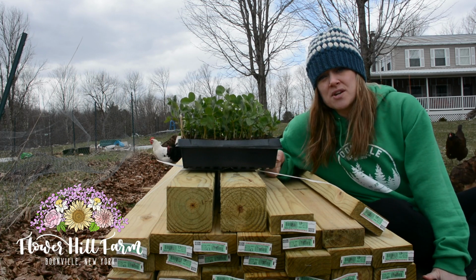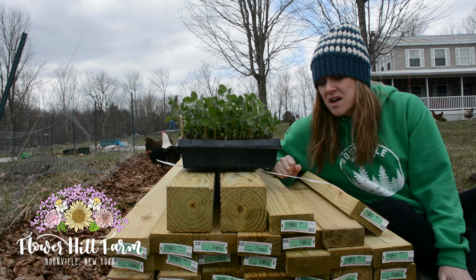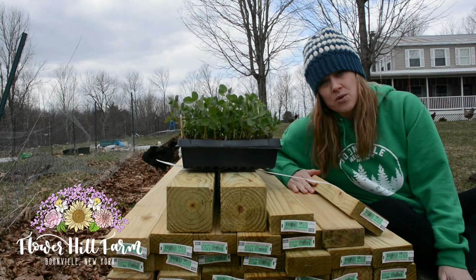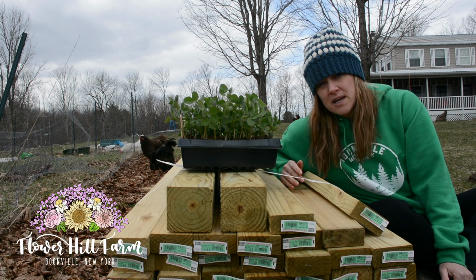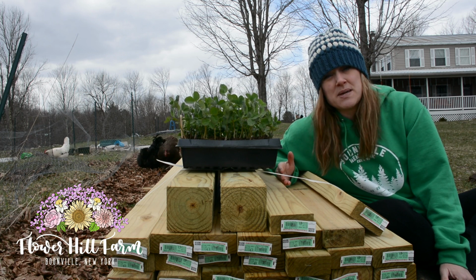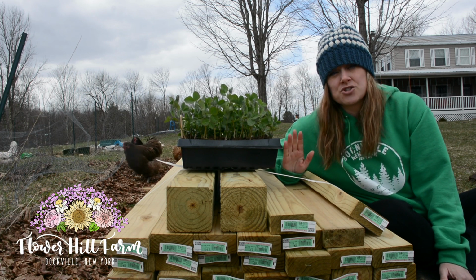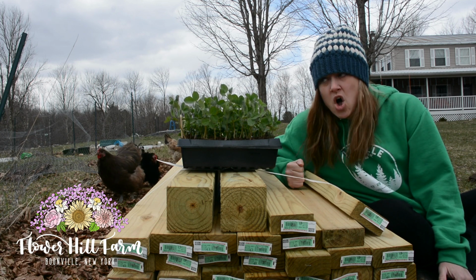I'm still waiting on a shipment from Eden Brothers. I ordered, I think, a quarter ounce of alderman peas, and they were out, and this was over 6 weeks ago. They emailed me and asked if it would be okay if they sent me a different kind of pea since they were out of that variety. And I said, sure, don't care what it is, I just want some more peas, because I could eat peas all day long.